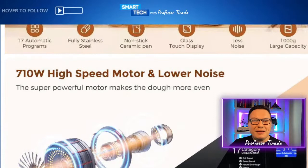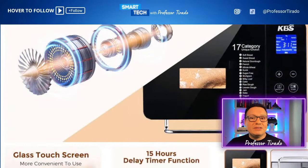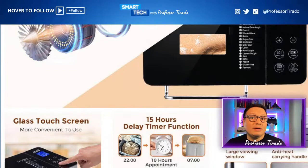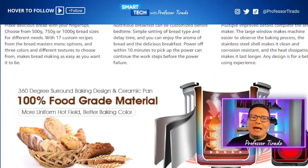We're talking about this KBS 17 program. It has 17 programs to be able to make bread itself, and it has a really nice LCD, so you can see if you wanted to do soft bread, sweet bread, French bread, gluten-free, quick, a whole bunch of different options here to choose from. And again, you can make your life easier: if you wanted to just sleep at night, make the dough, and you will have fresh bread made for you automatically using this particular product.